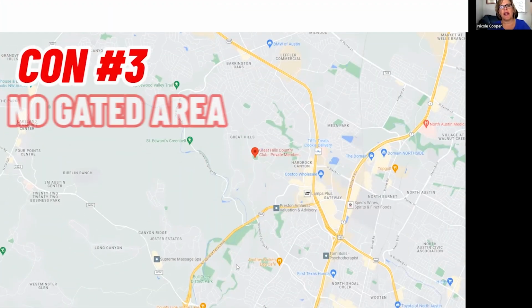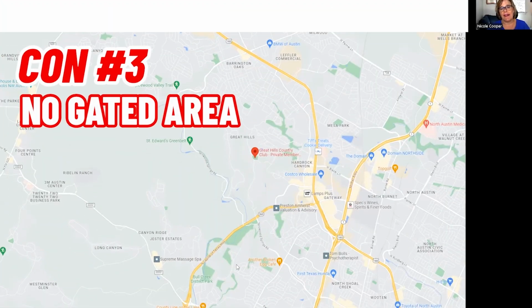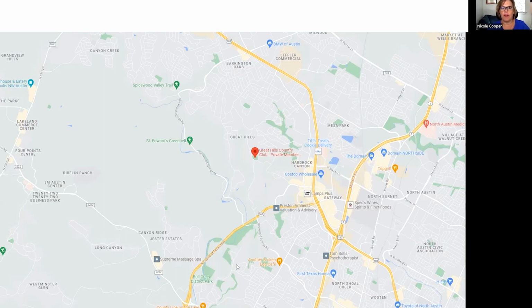The third con for Great Hills is that there's no gated area. Normally when you have a private country club, you can expect to have your neighborhood gated. In this part of town, there aren't any gated communities.